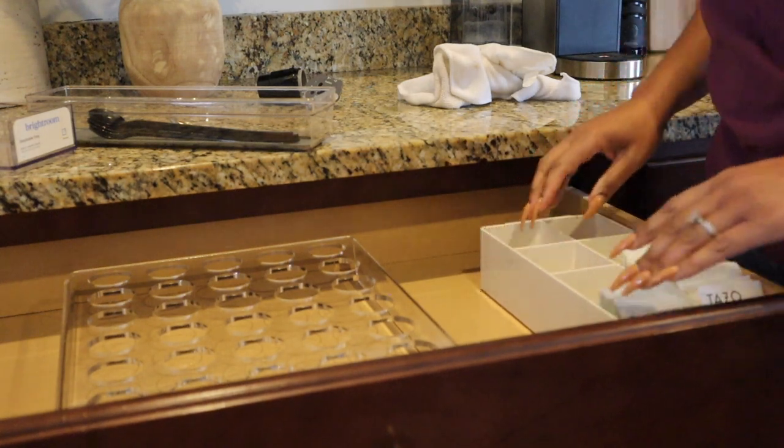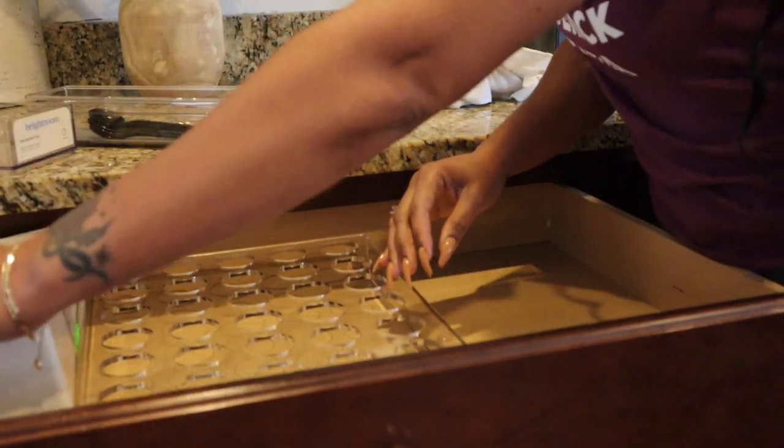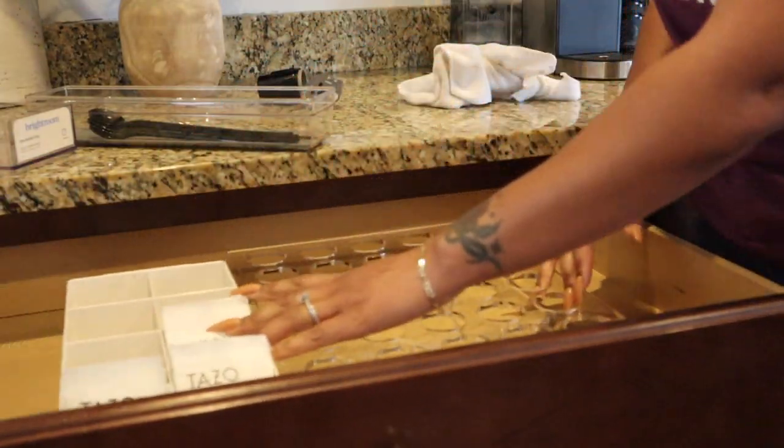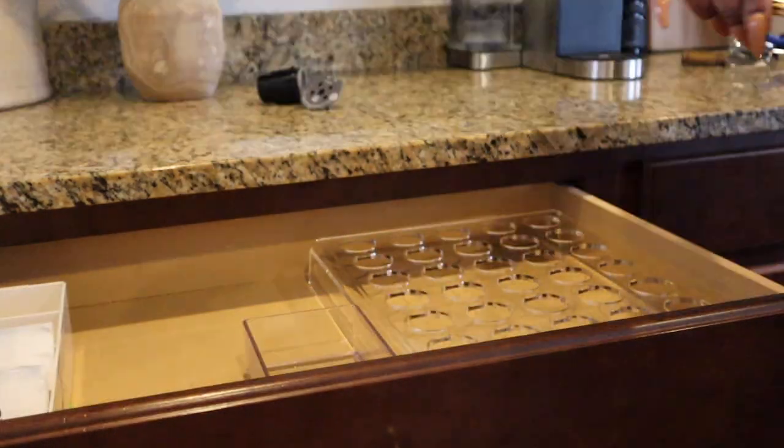This little tea bag organizer, which y'all can tell I am not a huge tea drinker because I really don't have that much in there, but I do think it keeps my tea bags pretty well organized.